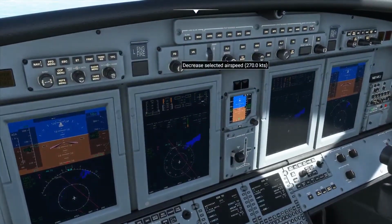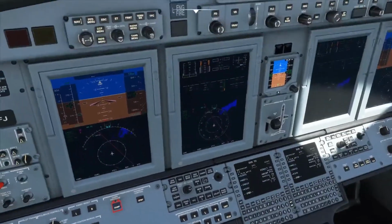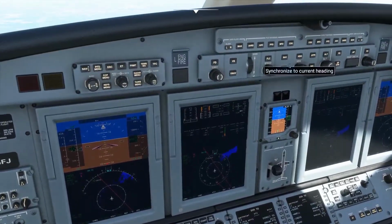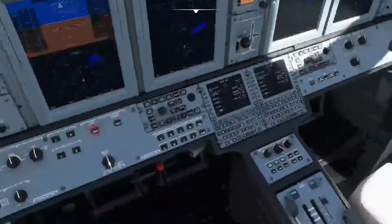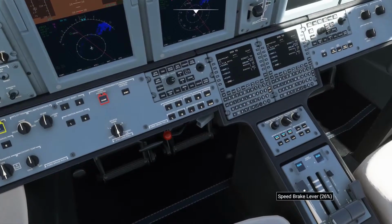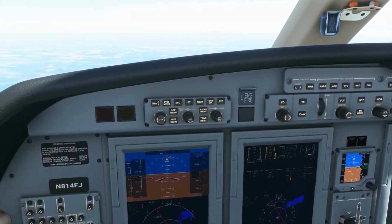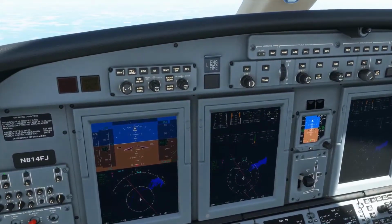Oh, well, never mind. I know exactly why. This would be why. Let's bring the speed back to 240. Hit some speed brakes now. Load up just a tad. And there we are, 240. You know what? Let's bring it on back to 230 actually. And bring them back some more. 237. We'll leave them deployed just a tad, see what happens. All right, we should be good with that.